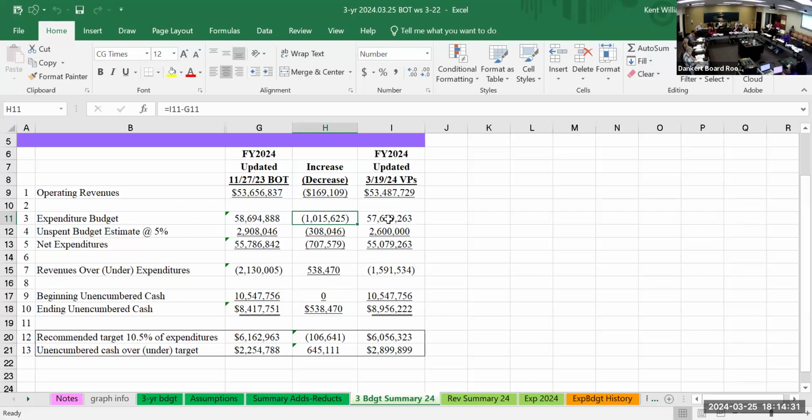And that will carry over. That'll be a reduction to the base budget for next year. So it's not just a one-time reduction. It will carry forward. That's a permanent reduction in our budget.